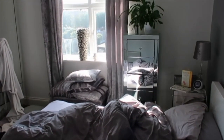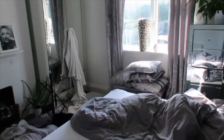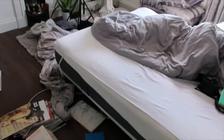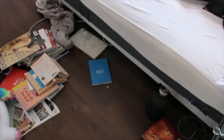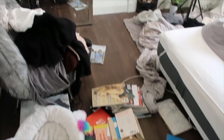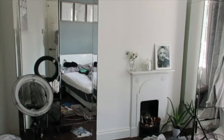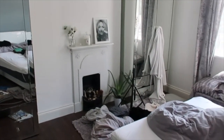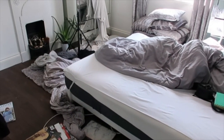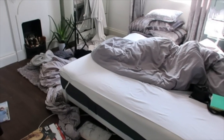So you don't normally see my bedroom like this on all the videos. And on Instagram it's always been really tidy, but yeah, this is how it's looking this morning. Quite a few books on the go, some magazines, some clothes that need to be put away. So the first thing then we're going to do is basically tidy up, declutter, before we make a start with the actual cleaning.